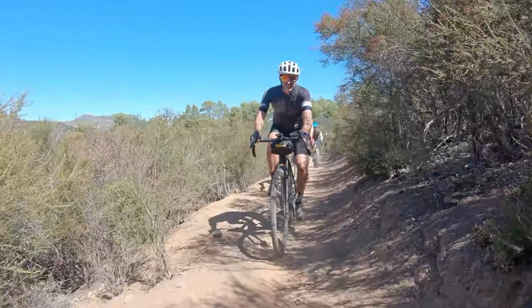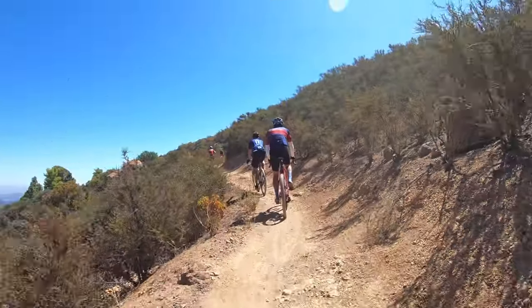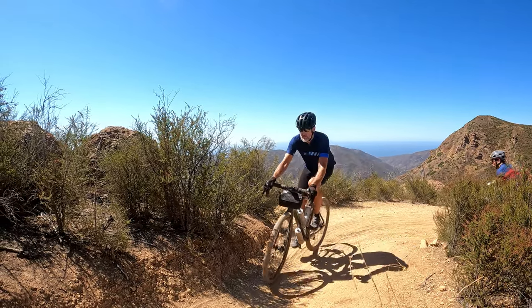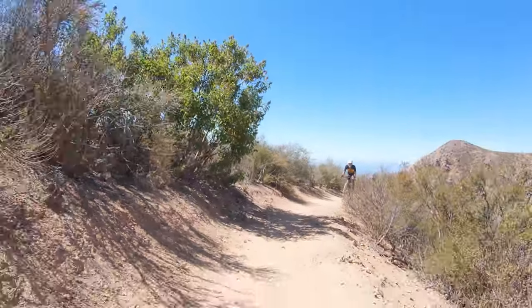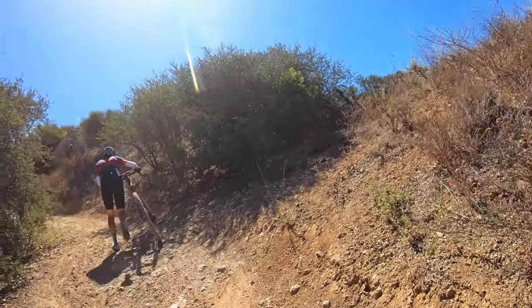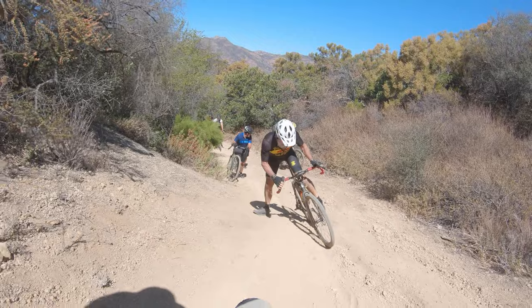While the second dirt segment is identical in length to the first, the character is far different, with one of the best stretches of single track ahead. But you'll have to put a little effort in first, as the first third of a mile is the most technical portion of the day, accentuated with a steep and loose stretch where everybody's shoes touch dirt.